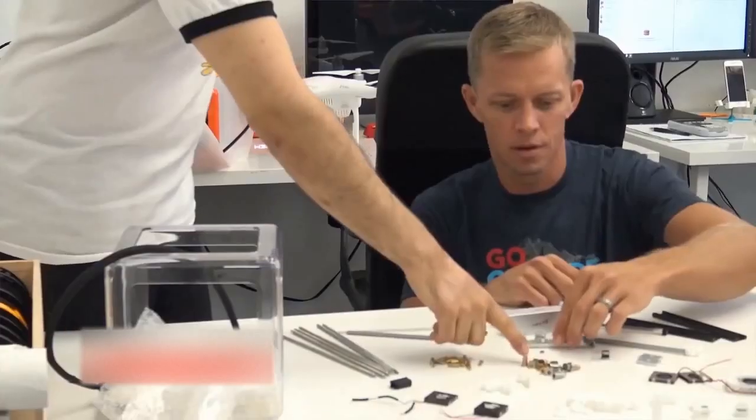First time I ever heard about 3D printing was one of my friends printed a Ninja Warrior training hold, and I thought it was really cool.